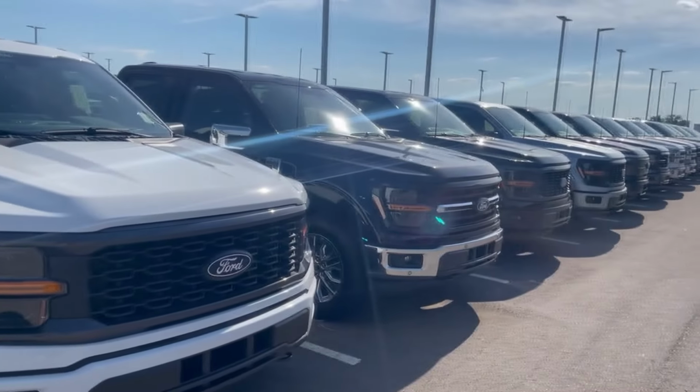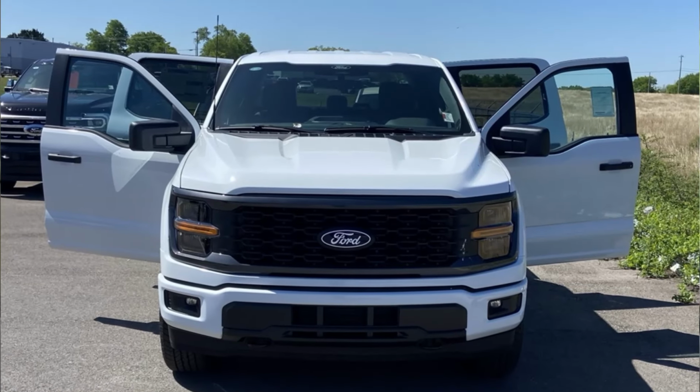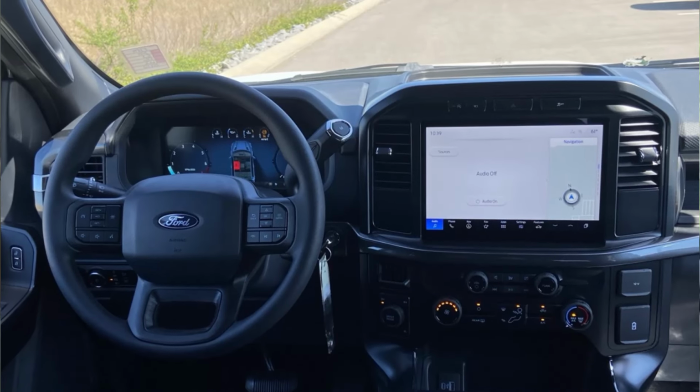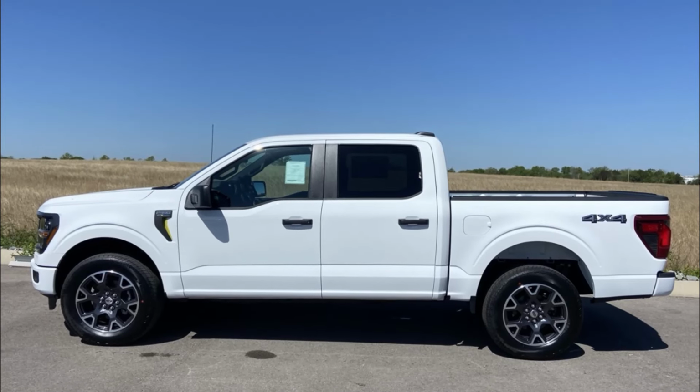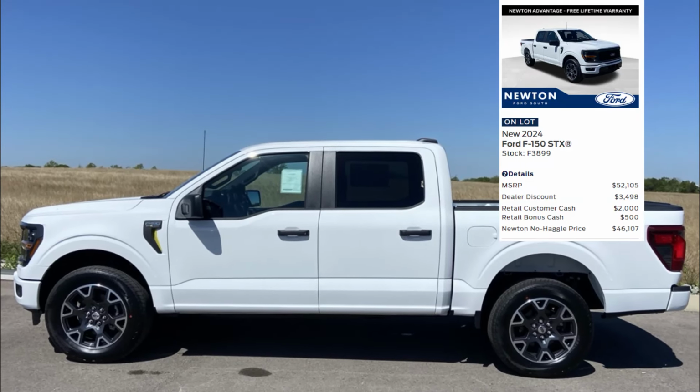We're going to start with this Oxford White Ford F-150 STX. This is a 2024. It's going to have that 3.5 liter V6. And strangely, the cheapest new F-150 at the whole dealership is actually a 4x4, which was really surprising. You'd think they'd have a two-wheel drive thrown somewhere in there. But yeah, this guy was 52 grand, MSRP sticker. So after all the discounts and everything, it's running right around 46, which, yeah, that's really high. I would never pay 46 grand for an F-150.